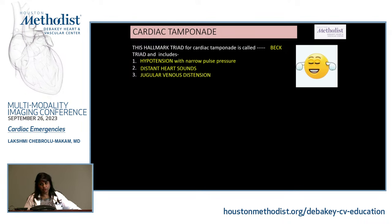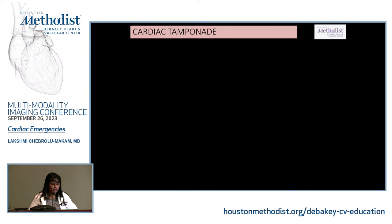So hypotension with narrow pulse pressure, distant heart sounds, and jugular venous distension. Again, I put this one to remember the pathophysiology of tamponade, right, guys? It's the increased intrapericardial pressure, which is not transmitting and causing interventricular dependence, and that's why you see this, right?